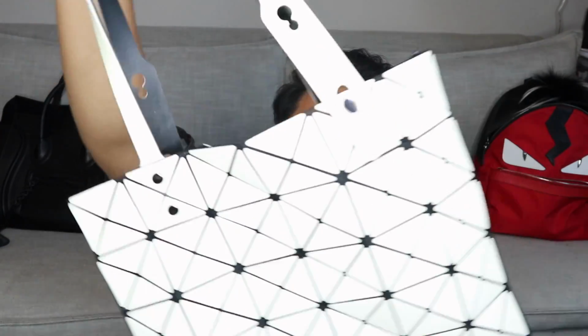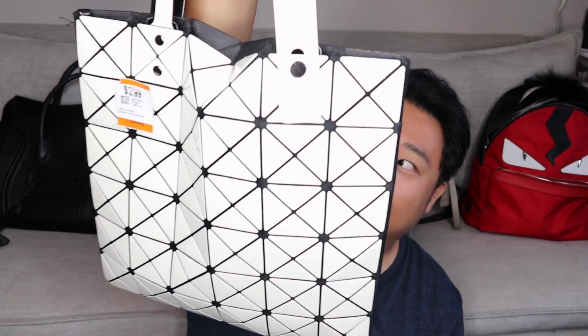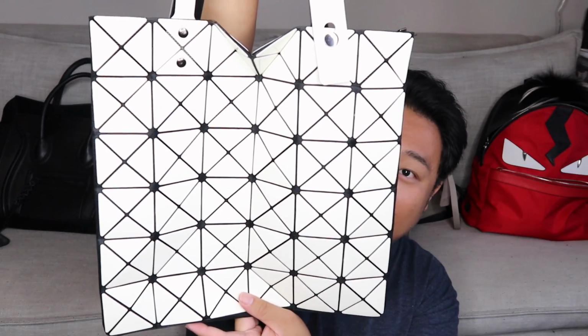It's going to go up in the shop because I know I have a couple of you guys out there who are Baobao fans just like me. And this is a really fun alternative. It's really cute. You'll never really be able to tell the difference either. It looks just like it.